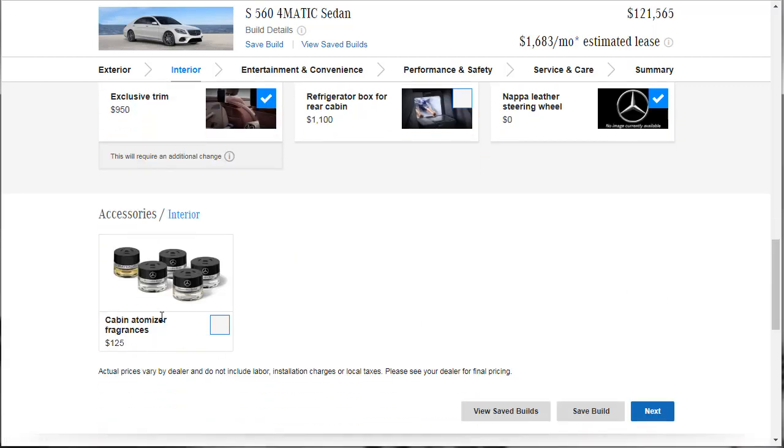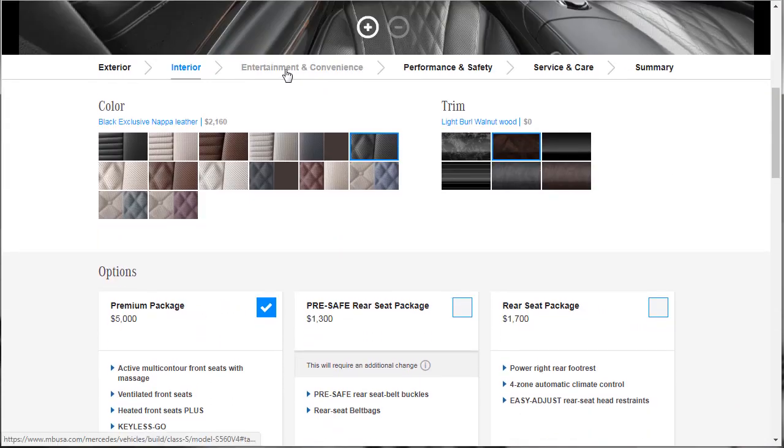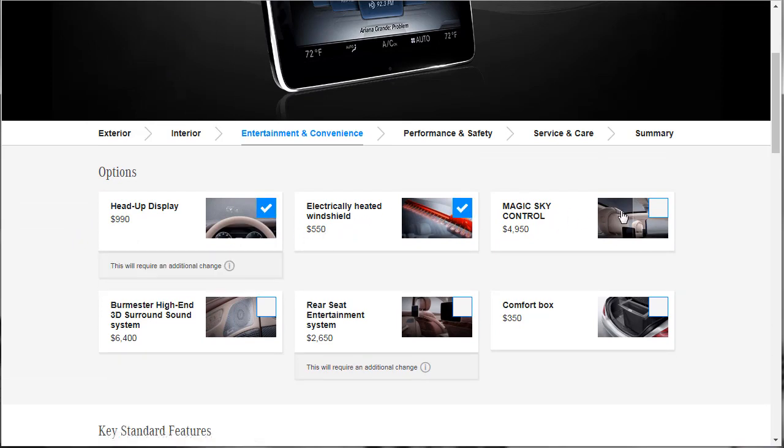The cabin atomizer, yeah, we want that. That's probably going to make us add something, though. No? Okay. I guess that's just part of the system. Let's go to entertainment and convenience then. Now, do I want the heads-up display? Yeah. Electronically heated windshield? Yes. Magic Sky Control, I don't care about that panoramic roof, to be honest with you. The Burmester high-end sound system, yes.